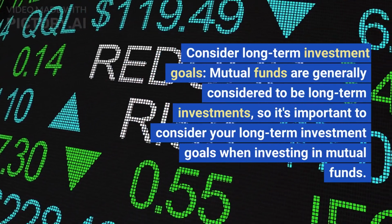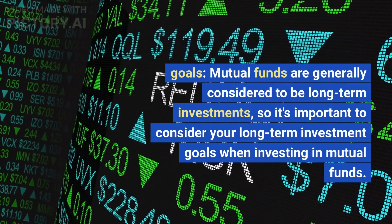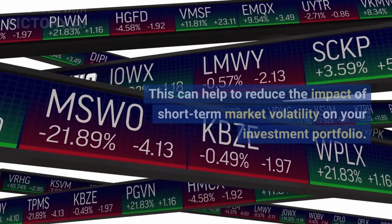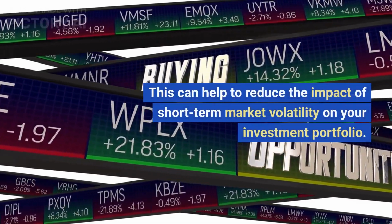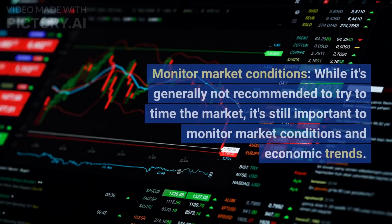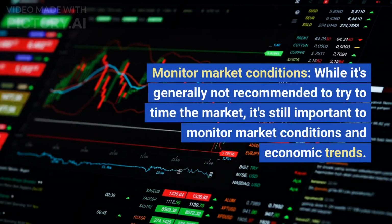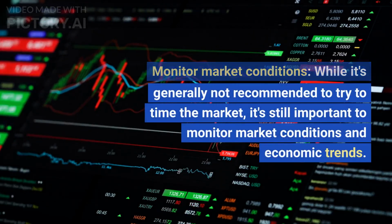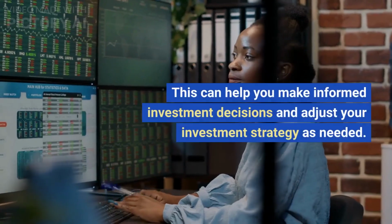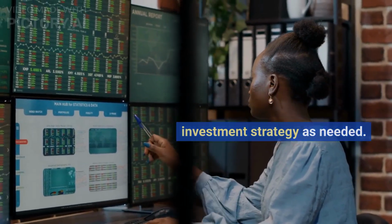Consider long-term investment goals. Mutual funds are generally considered to be long-term investments, so it's important to consider your long-term investment goals when investing in mutual funds. This can help to reduce the impact of short-term market volatility on your investment portfolio. Monitor market conditions. While it's generally not recommended to try to time the market, it's still important to monitor market conditions and economic trends. This can help you make informed investment decisions and adjust your investment strategy as needed.